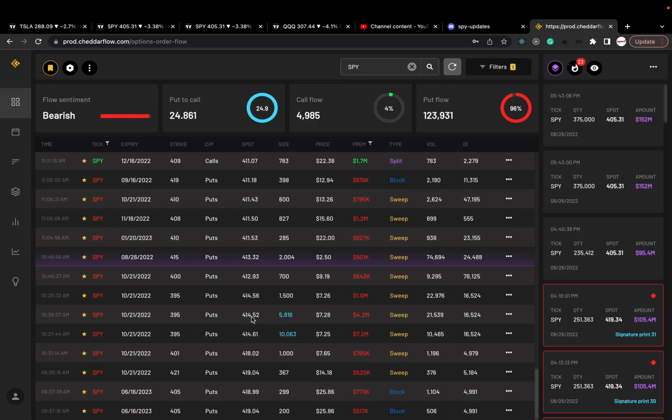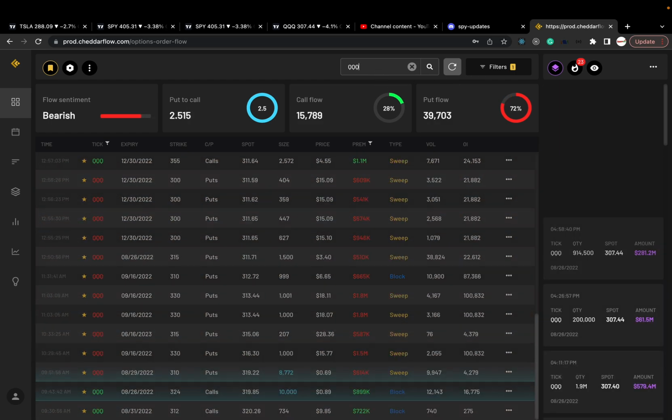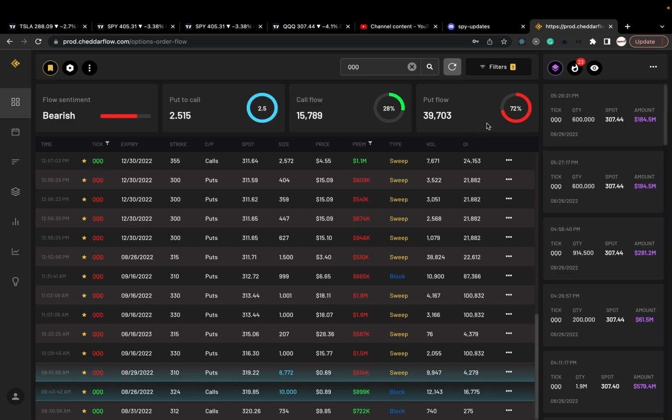I look for bigs. I look at 414.5. That's very close to my 415 level. Okay, so that's how I look for extra support and resistance levels with option flow. All right, but pretty much bearish for SPY. Triple Q, bearish as well, 72%.